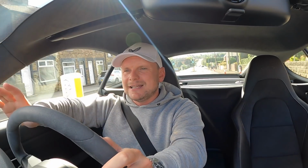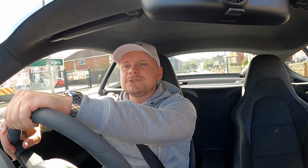The roof box has massively helped. We've taken it to Scotland, we've taken it to the south coast with 2 sets of golf clubs and luggage, and it's been absolutely fine. But without that roof box, it might not have been so practical. I might not have put as many miles on it. I've put 6,000 miles on this in 6 months, which is quite a lot when you think about it.